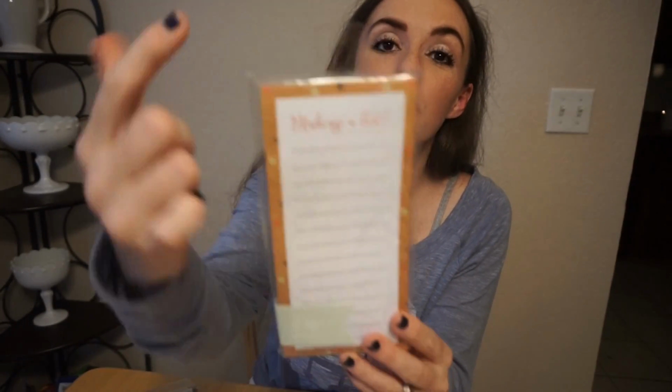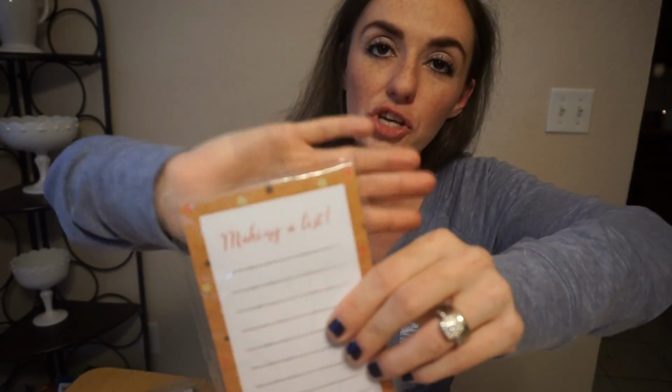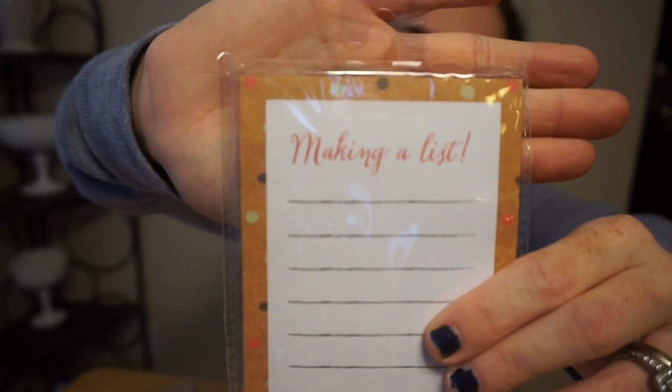For their magnetic notepads, whoa, was there an amazing amount of choices. But I told myself, no, just limit yourself to a few. So this is what I ended up getting. I loved this one. It's craft paper with that same colorful little dot design around the edge, and then it says making a list. I love it. So I think this is cute, obviously for the holiday or all year round.